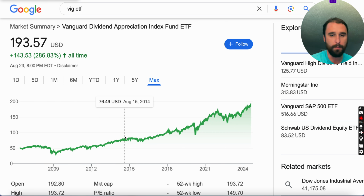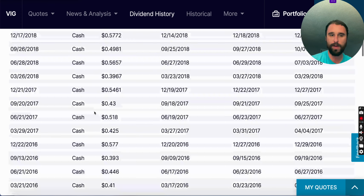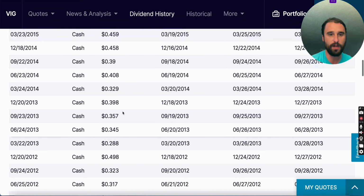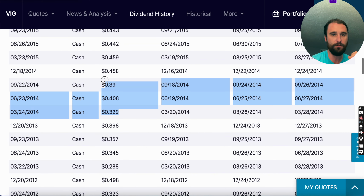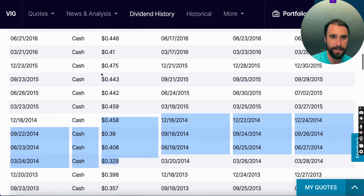So, looking at the specific dividends paid out for this ETF, let's go back roughly 10 years. Let's see how this is done. We're looking at roughly, let's say, 40 cents. A bit more consistency with this one. The dividends aren't all over the place. We have a roughly, let's call it a 40-cent dividend being paid out in 2014.